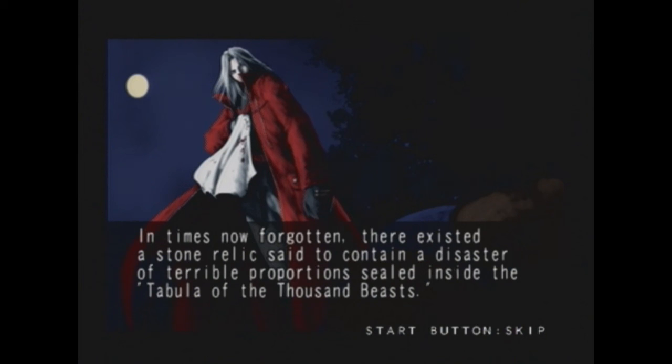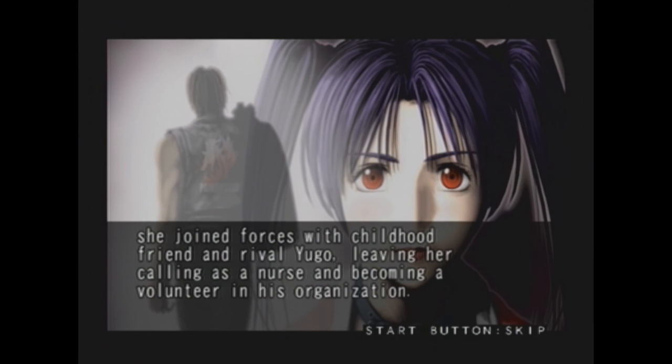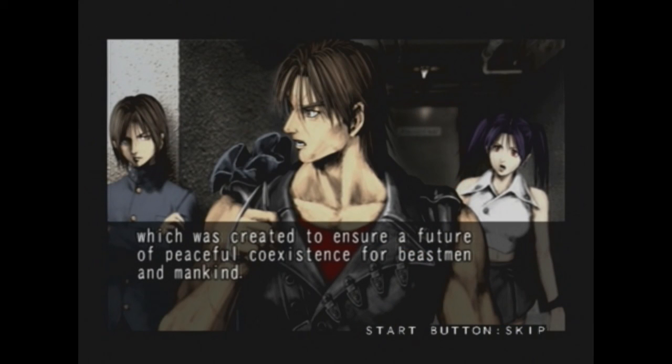Instead, the much shorter, oversimplified stories of each character are thrown in at the beginning and end of arcade mode like several other fighters did at the time and still do now.